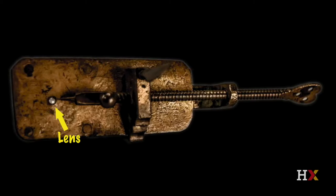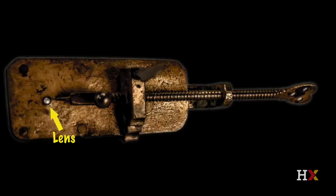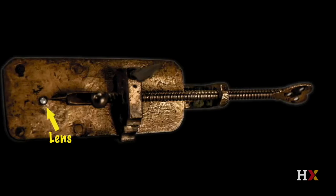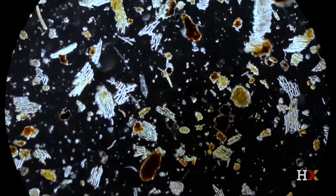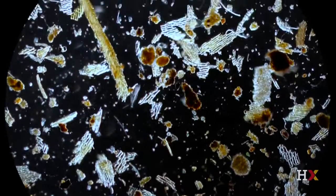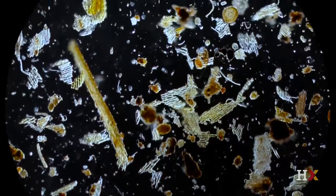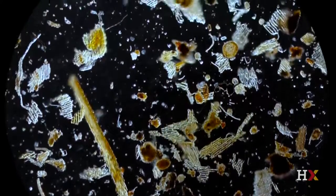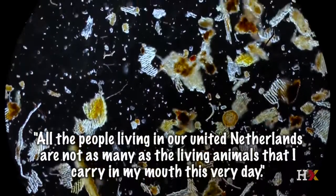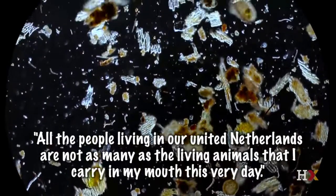By placing samples in the pin-shaped holder and viewing them through his outstanding lenses, he was able to see dimensions no one had seen before. To his astonishment, he discovered tiny little forms, which, for the lack of a better word, he called little animals or animalcules. He noticed that they were of varied forms and remarkably numerous, writing in 1683, "All the people living in our United Netherlands are not as many as the living animals that I carry in my mouth this very day."